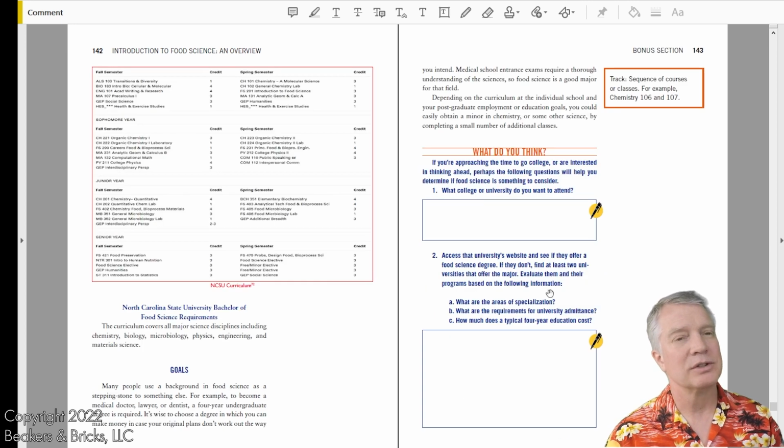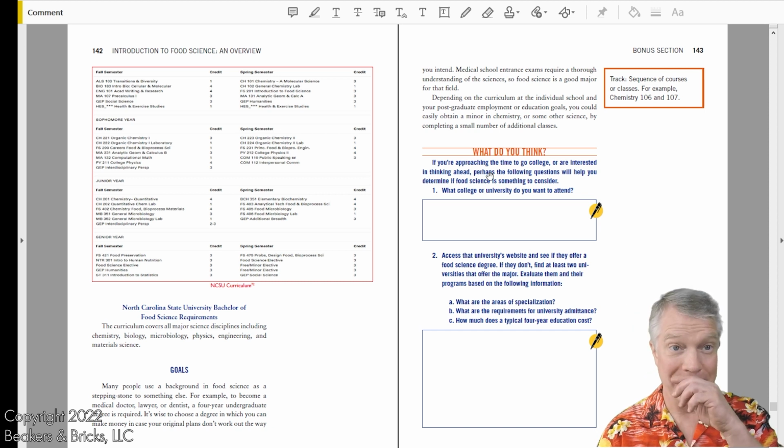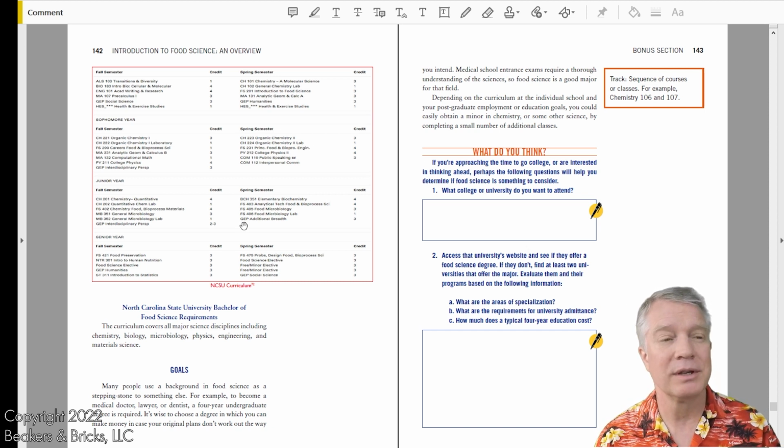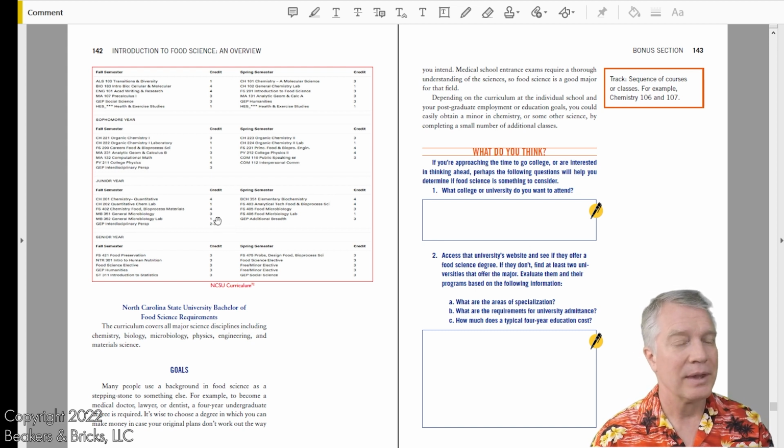I have a bonus section at the end. Part of my goal of this, again, was to help introduce to people the opportunity for becoming a food scientist. I've created several through already, even though this is a very relatively new venture. I have created several.